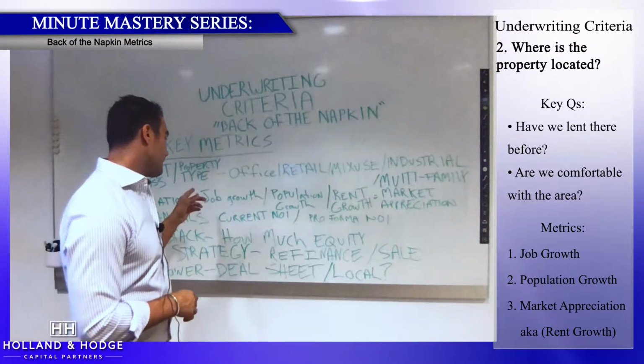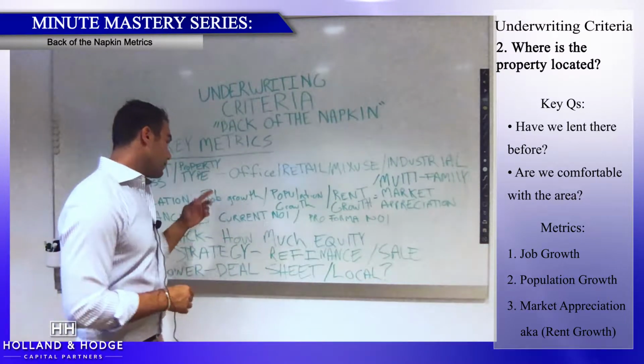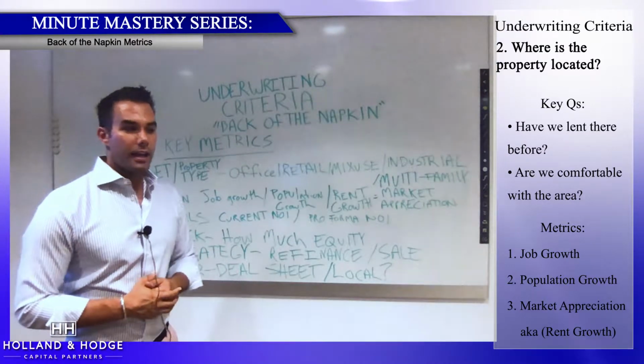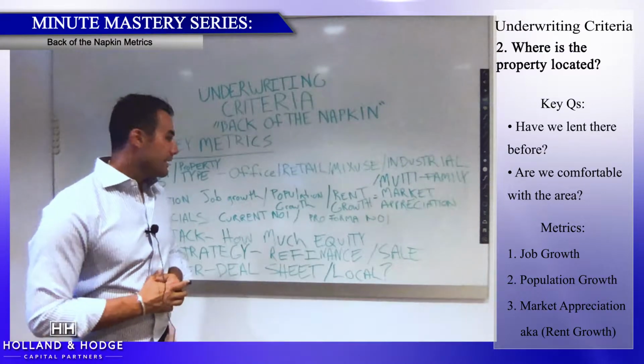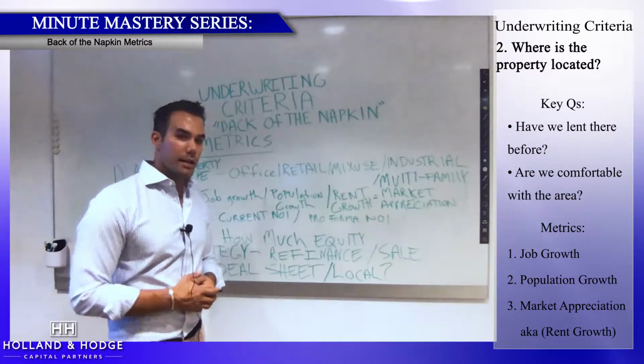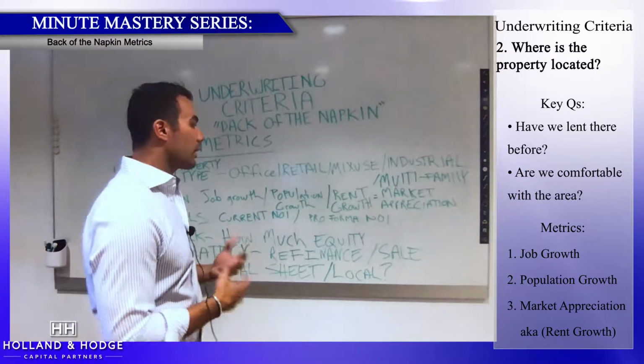We want to look at the following here. Number one, let's say job growth, right? Is this a desirable city? Are people moving into the city? Are we seeing that overall the population is growing? Are we seeing a general market appreciation?